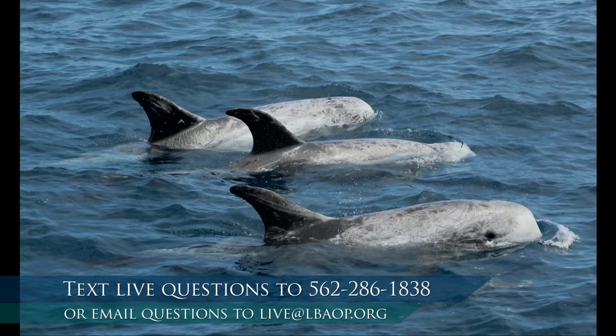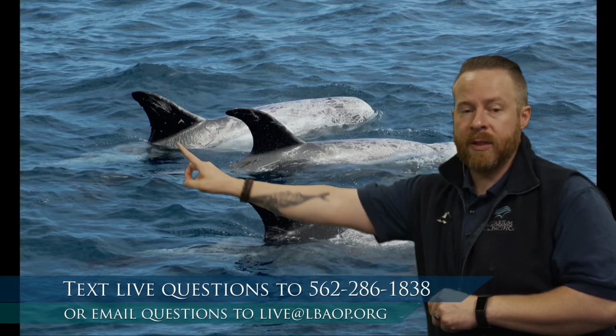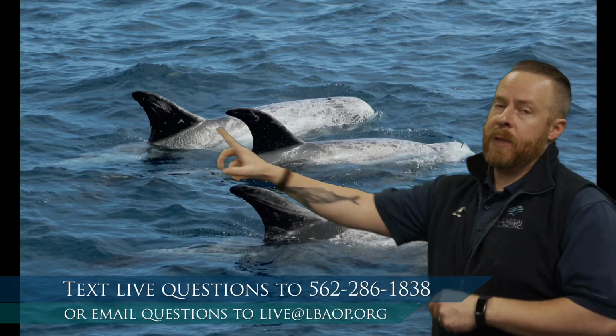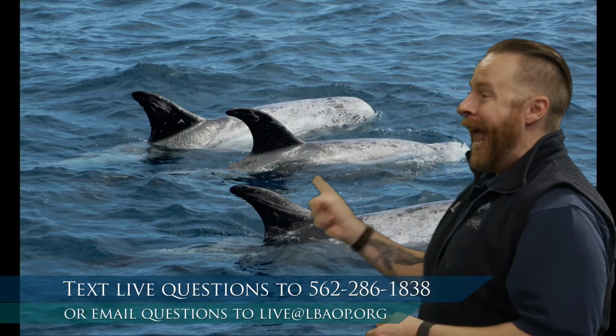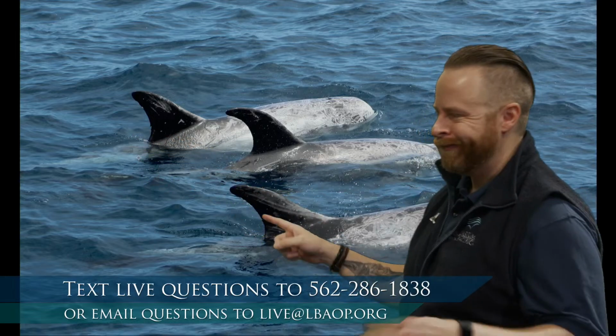What do you notice? Now, we already talked about that I noticed there's really tall dorsal fins. And sometimes people, when I'm out on the boats with them, ask about, why is their dorsal fin so tall? Is that a shark? Nope, not a shark.